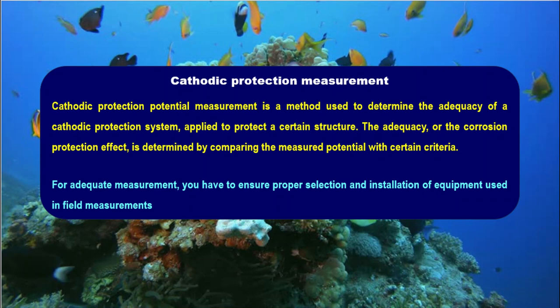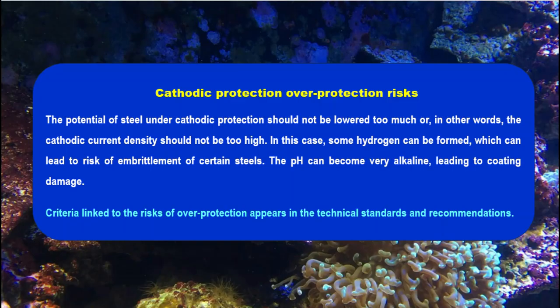Cathodic protection measurement. Cathodic protection potential measurement is a method used to determine the adequacy of a cathodic protection system applied to protect a certain structure. The adequacy, or the corrosion protection effect, is determined by comparing the measured potential with certain criteria. For adequate measurement, you have to ensure proper selection and installation of equipment used in field measurements.